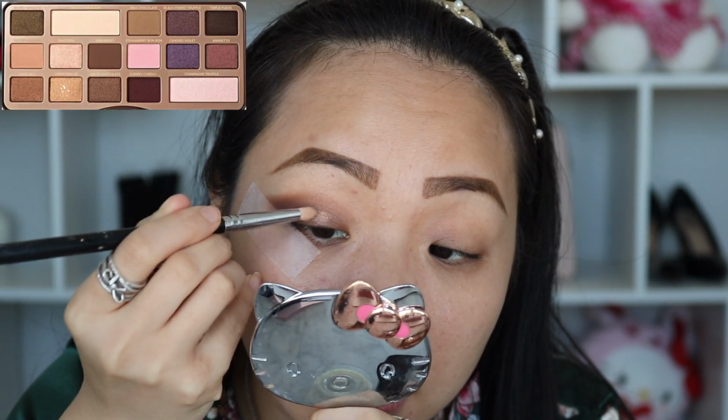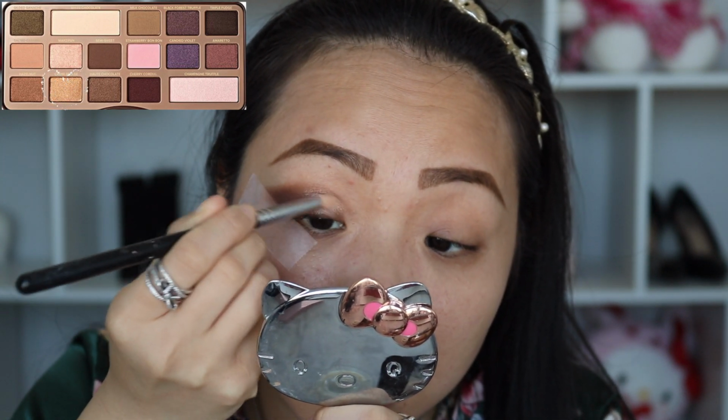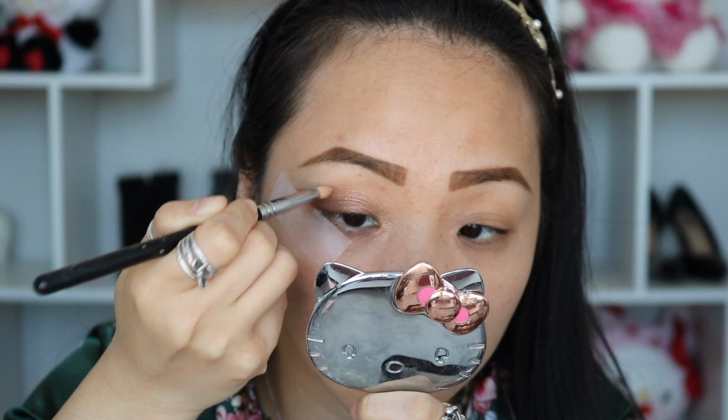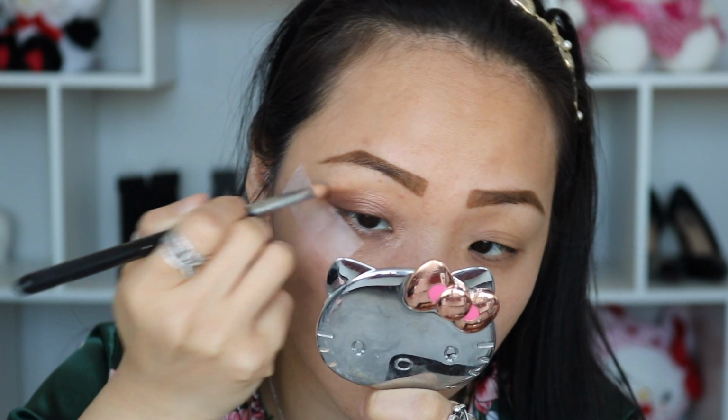Let's add some sparkle into our eyes. I'm going to apply in the midsection first, and the leftover colors, I'm going to bring toward the inner corners. I want to have the majority of colors reflective in the mid of my eyes. It looks so beautiful, not just in person, but also in pictures.